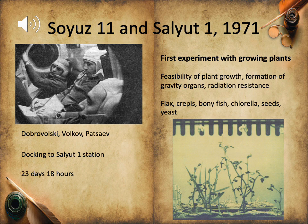However, this flight was a tragedy. Cosmonauts died at descent. The venting valve of the spaceship was faulty and opened at high altitude.